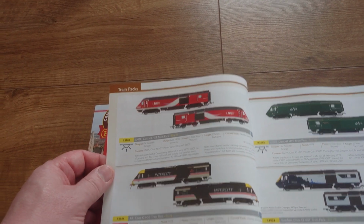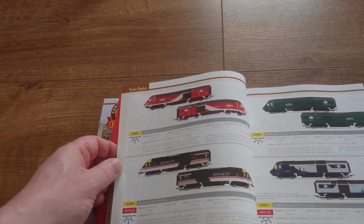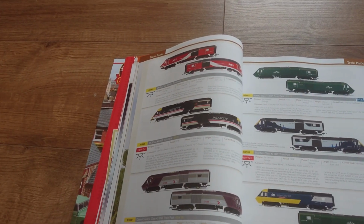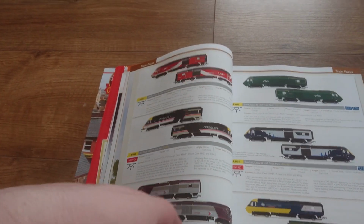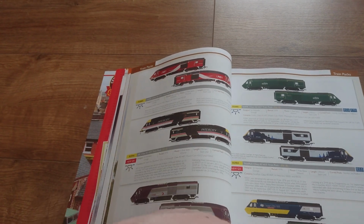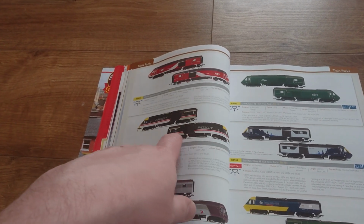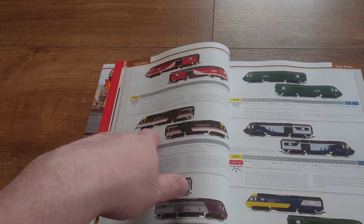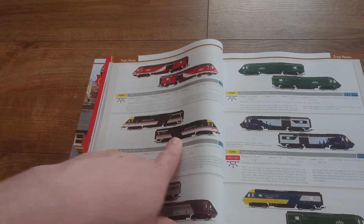LNER liveried HSTs. I like my HSTs, by the way, and I do have a few of them. I'm not going to spoil anything. I've probably got a lot of these, and I will share. The main ones I've got are in the original liveries. So I've got them from the older style, and I've got them in the modern day release.